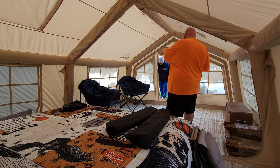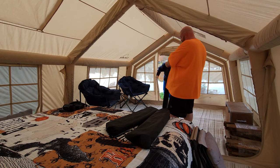You want to put together this table to go between the chairs? All right.